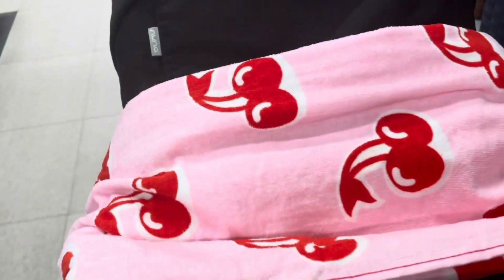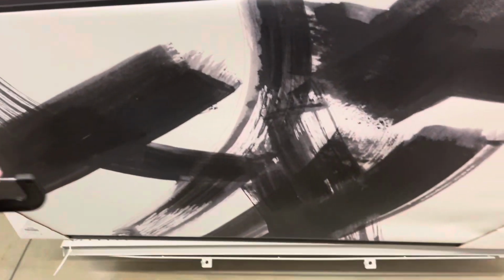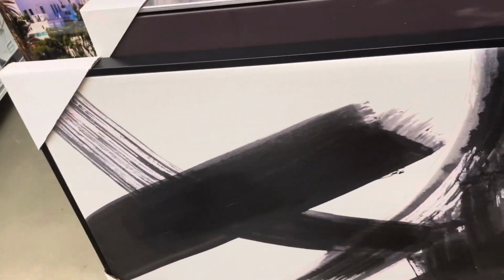Just found this cute beach towel. Let's see what other stuff we can find. I did see a painting. They seem to add new paintings over here. Kind of like this big one right here. I like it already has the frame on it. This one is for $34.99. It's not bad for that big old frame.